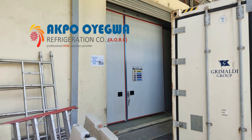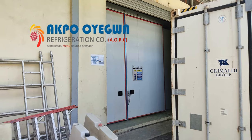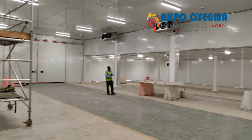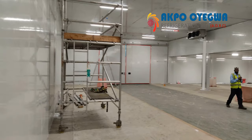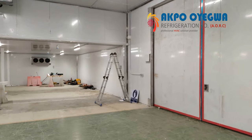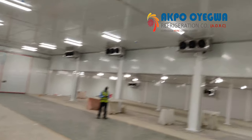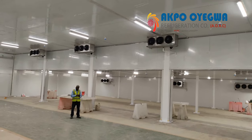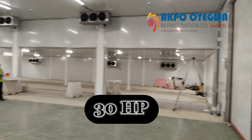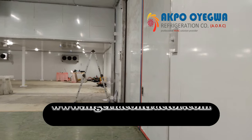This is a cold storage built by Akpo Oyegwa Refrigeration Company. As you can see, this is the sliding door for us to get in the cold storage. Temperature in here is 10 degrees Celsius, 10.5 degrees Celsius. We have sliding doors. We have 6 refrigeration units installed, 5 horsepower each, making a total of 30 horsepower. Expected temperature is 10 degrees Celsius, requested by the customer.